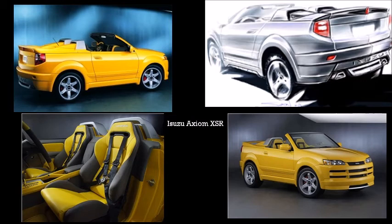Is this a case of the Isuzu brand not being the one for this? Obviously, at the time, you have Nissan with Infiniti, famously Toyota with Lexus, Honda with Acura. Is it a case of if they rebadged this, they come up with some new name, Mezdratron or something?